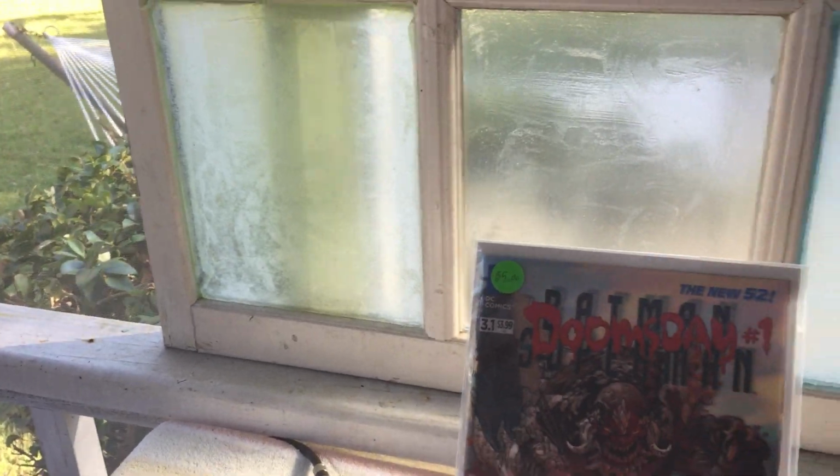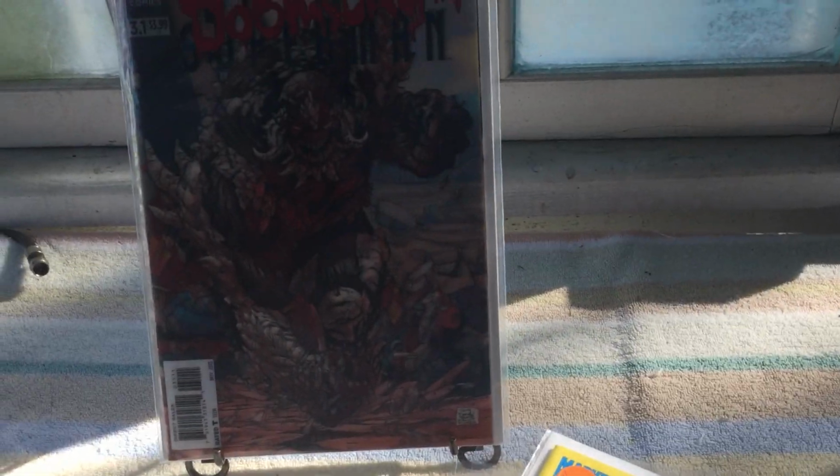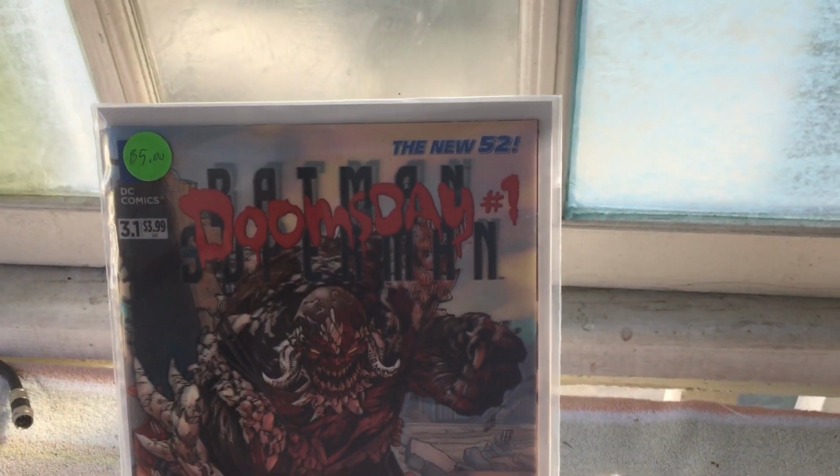And then books that I haven't seen many people talk about. These are the coolest things in the world. My daughter actually found these, and these are 3D New 52s. I don't know what you want to call these. I guess the best way to call it is true 3D covers.